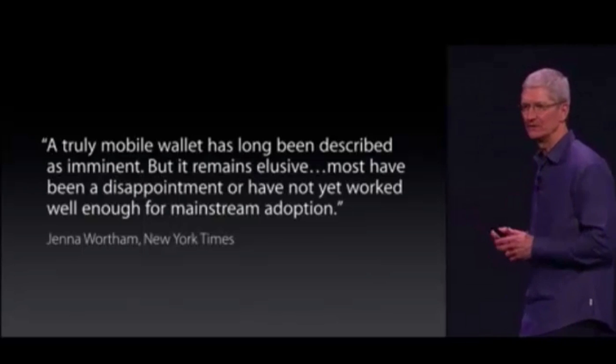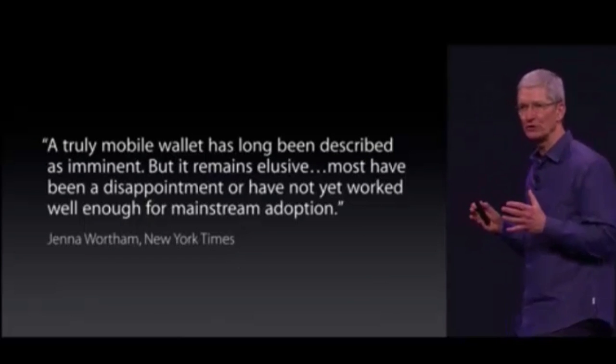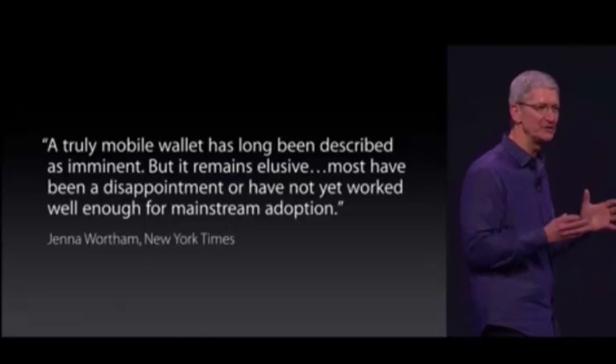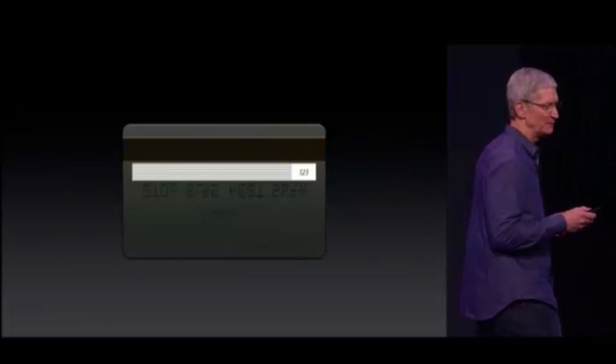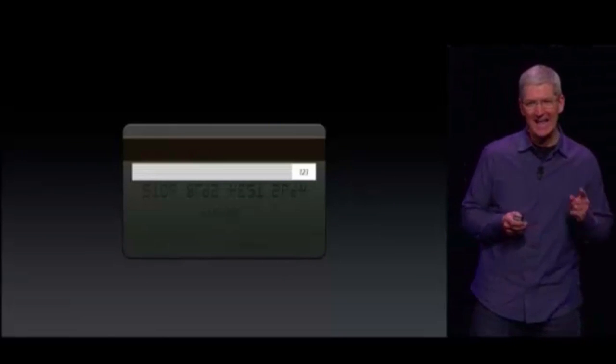Why is this? It's because, as it turns out, most people that have worked on this have started by focusing on creating a business model that was centered around their dated and vulnerable magnetic stripe interface, which, by the way, is 5 decades old, and the security.